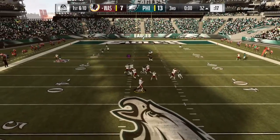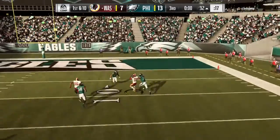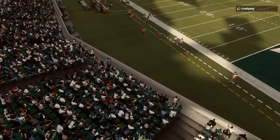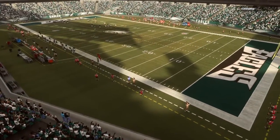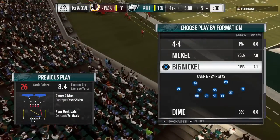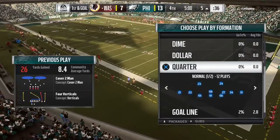On first down, Smith. They'll tussle for it, and this is going to be caught. And welcome back. We are in the city of brotherly love, Philadelphia. It's the Redskins with the football, but trailing here as we get down to the good stuff. Quarter number 4.